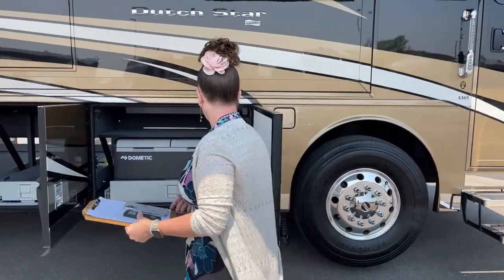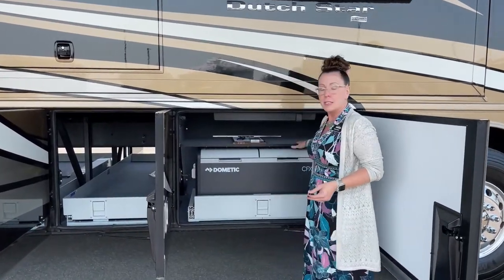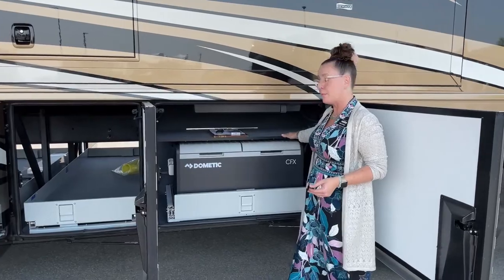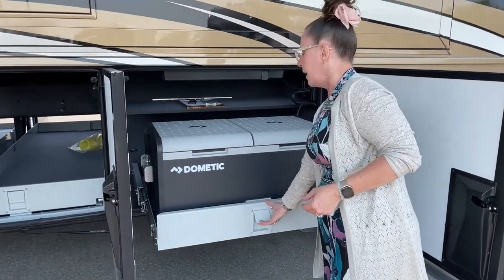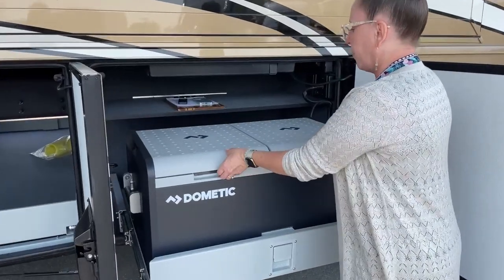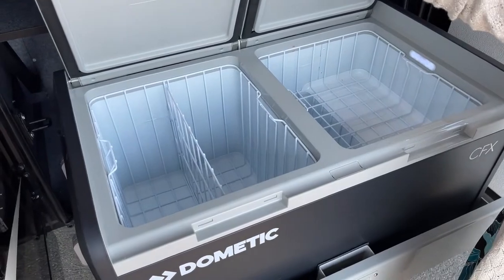As you can see here, we have gotten, as mentioned, every option available known to mankind. This year, 2022, we added this nice tray above the Dometic so you're not wasting space. And this is a really nice refrigerator-freezer combo. You can set this however you like. So this is a very nice model. This is the CFX.